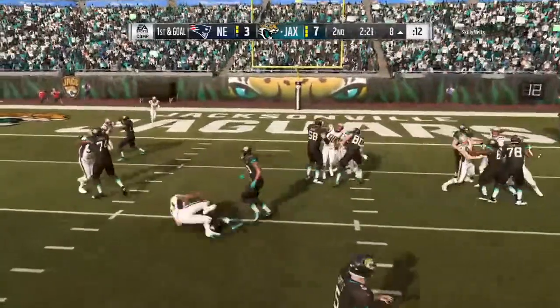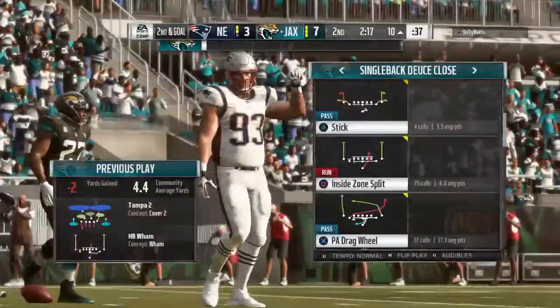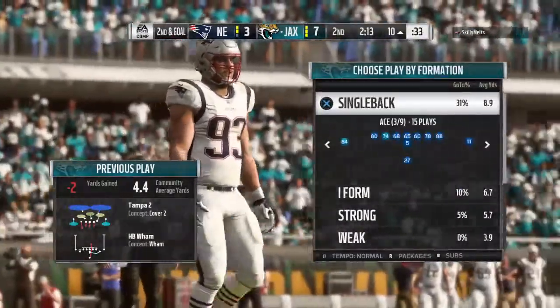They'll try and run for it with Fournette. And they'll be driven back here, losing yardage to the 10-yard line. That's going to go as a loss of 2, and it'll be 2nd down.